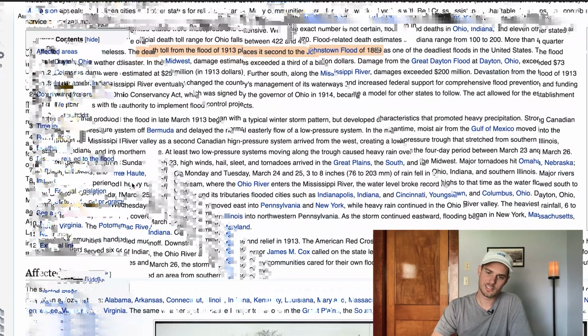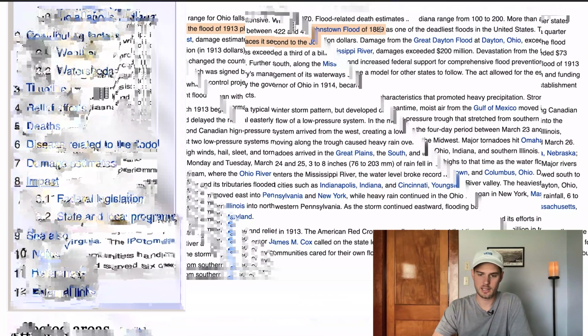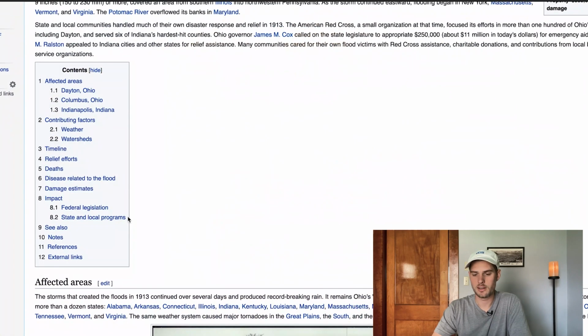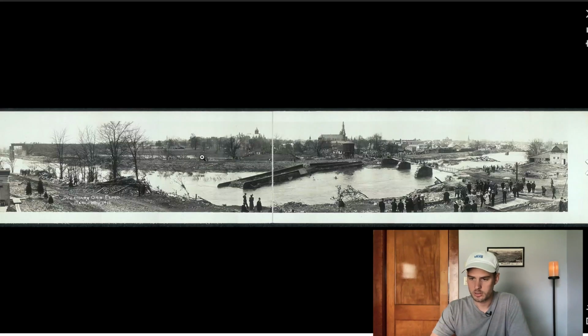And then I always think this is interesting. The contents of the wiki page here have an impact section, and it's related to federal legislation and state and local programs. And I'll drop this image here. A lot of people don't think that it's possible to, oh, look at this picture. Look at that.